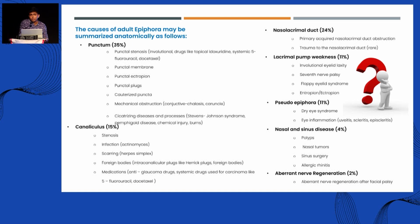Canalicular problems also give rise to tearing. It's not always due to mechanical obstructions. Sometimes it's due to functional problems like lacrimal pump weakness. So involutional lid laxity, entropion, ectropion, and seventh nerve palsy can give rise to tearing. Pseudoepiphora, which is due to dry eyes or anterior segment problems like uveitis, episcleritis, and scleritis, can also lead to tearing.